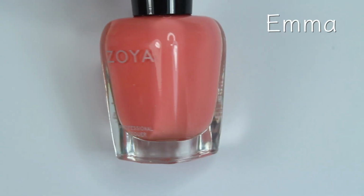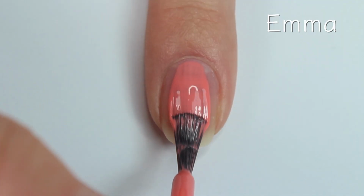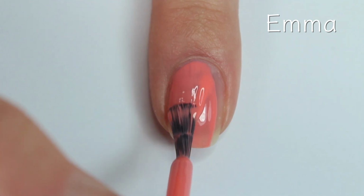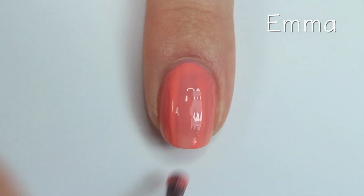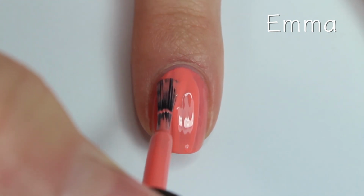The next polish is Emma, and this is a stunning coral polish. I'm a huge sucker for peaches and corals for summer especially, and so when I saw this one in the Splash collection, I was so excited. This one just is fantastic. It has a beautiful formula.